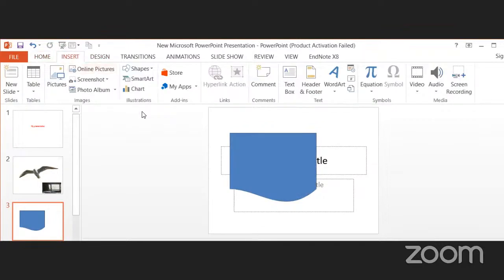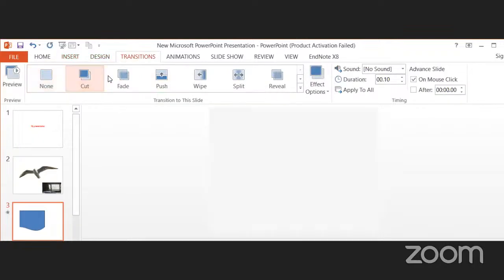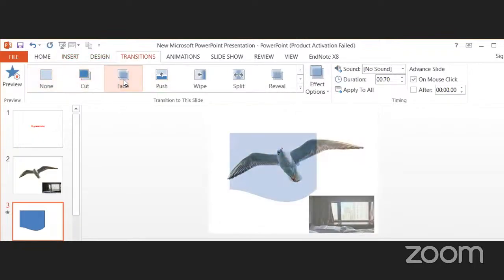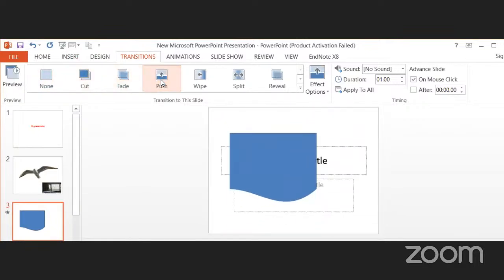Also, you can choose the transition from the ribbon, like cut or fade or push. When you press, that will get you a preview before you apply to all. The next tip is about the use of the control key with drag to get the copy, like this.